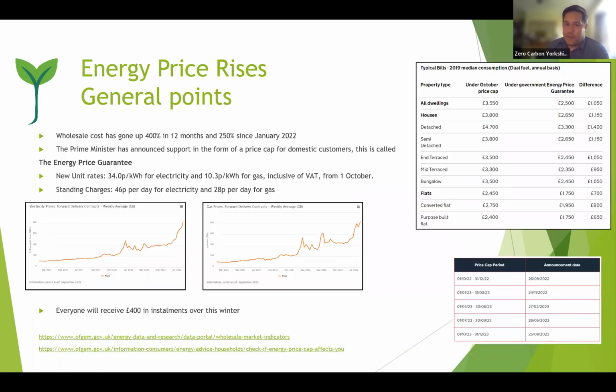So some general points. Now, this is a very busy slide, so please come back and have a look later on the recording. But in essence, the wholesale cost of electricity and gas has gone up incredibly, unprecedentedly, if that's a word. So it's 400% in the last 12 months and 250% since January 22. Unprecedented. The Prime Minister has announced some support, which I'll deal with on the next slide.